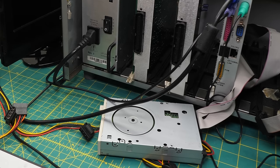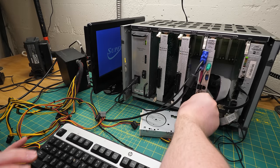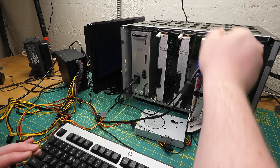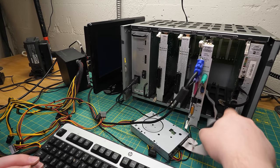Well, would you look at that? I was right. A fun little bit of trivia. I've never run into this before, but I don't know that I've ever actually had to power a floppy drive externally before. So this is probably not terribly uncommon.